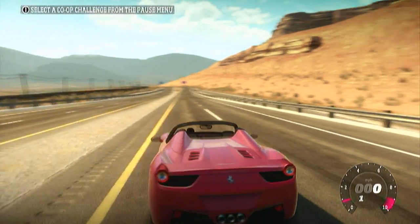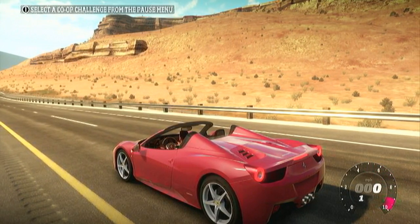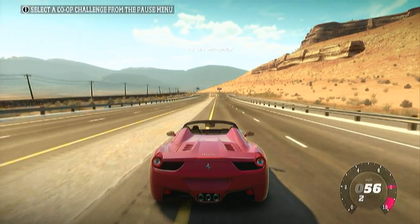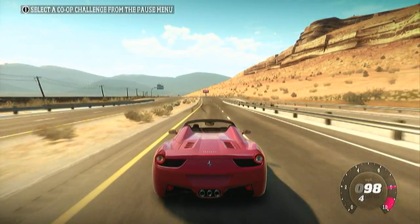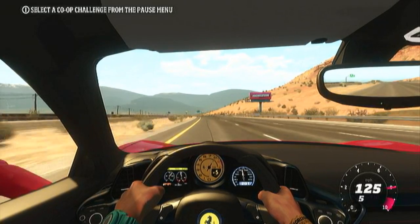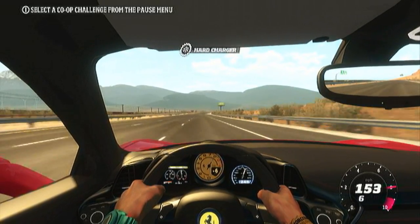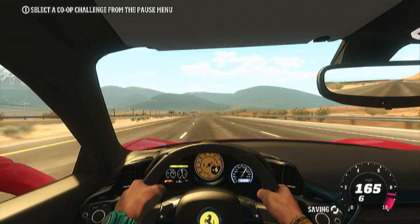Now, we are in the 458 Spider here, and the reason is that I do not have the GameStop special pre-order Ferrari 458 hardtop. If I had that, I would be using it for this competition. So I don't want anything in the comments below: why didn't you use the coupe, why didn't you use the 458 hardtop? Whatever. I'm using the Spider. Deal with it.